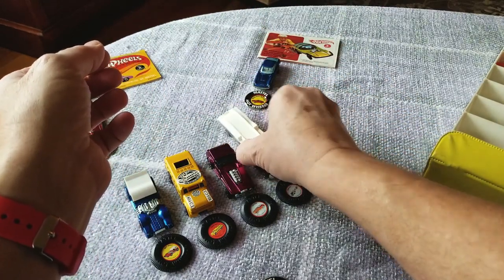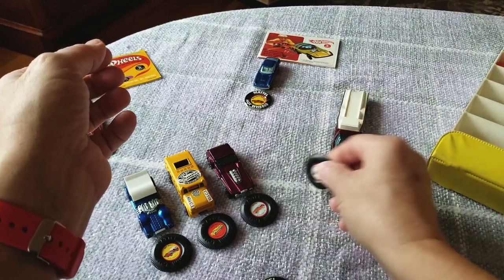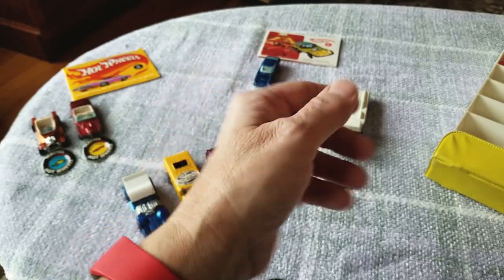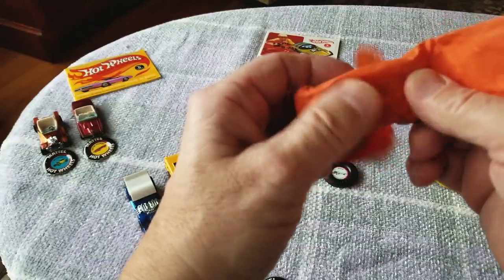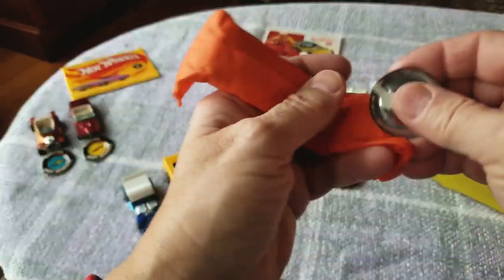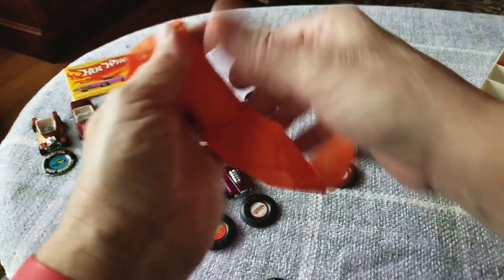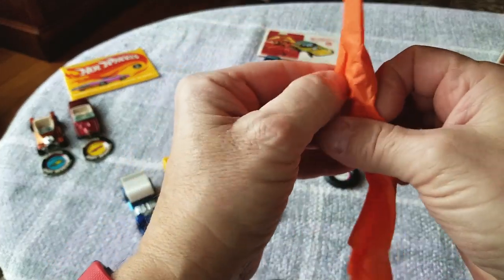We'll just put her right there. Maybe we'll put her over here. Racer rig. Is it a she? I don't know. Next one up, a small one, a very small one. Might be a Shelby Turbine. And yes, it is a Shelby Turbine.